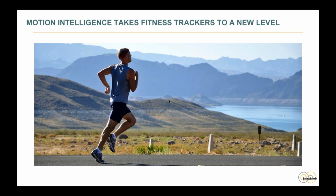And in an office environment, we can see the difference between sitting at the desk, standing up, walking, stuff like that. And that's actually very important in the office.